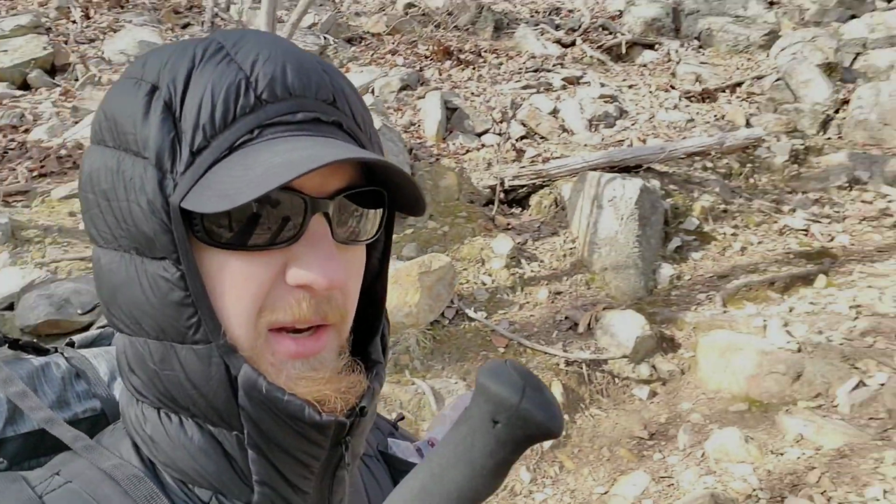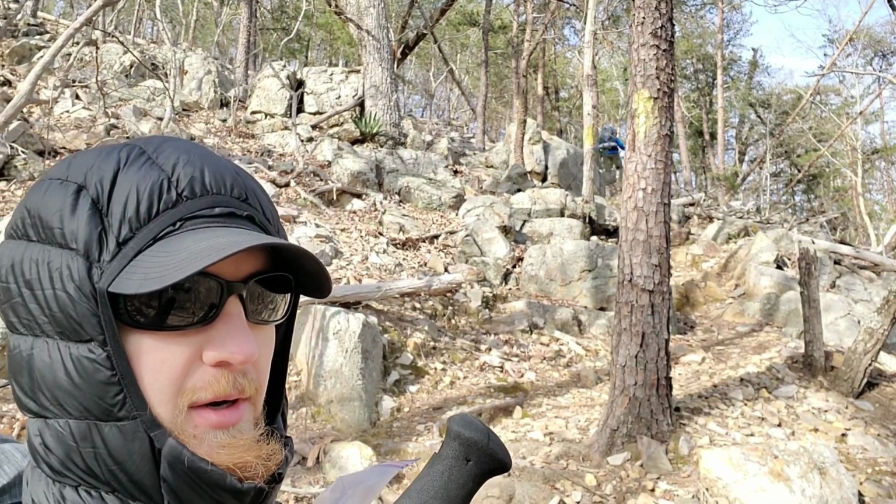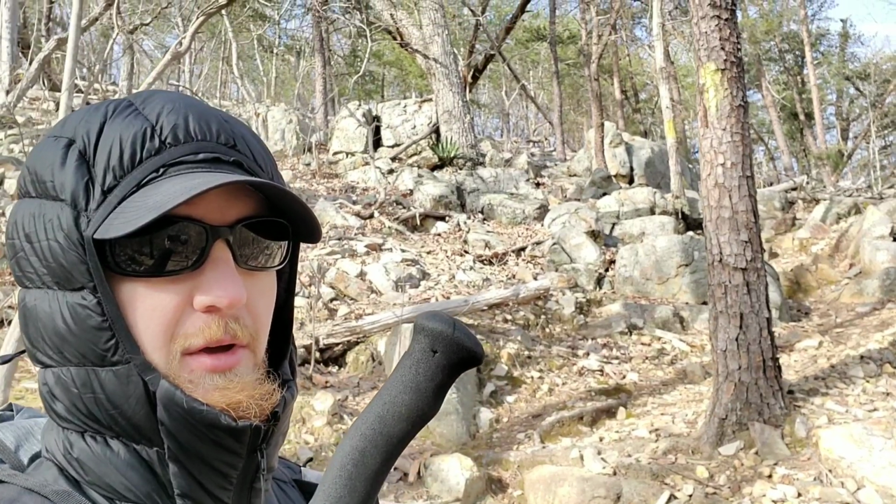We're actually heading up the backside of Lick Mountain here in Uwharrie. You can get an idea. It's pretty steep, real rocky.